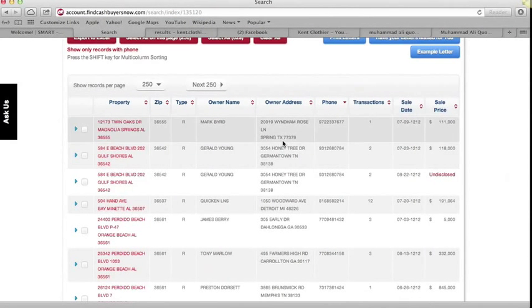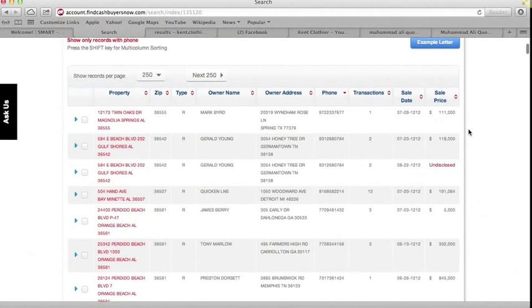You can see this person lives in Spring, Texas. There's their phone number. Here's how many transactions we have in our system for them, the date they purchased, and the price they paid. Real down and dirty. Can't get any better than that. That information is invaluable to you as a real estate investor.